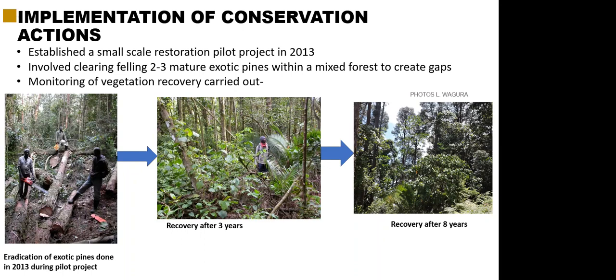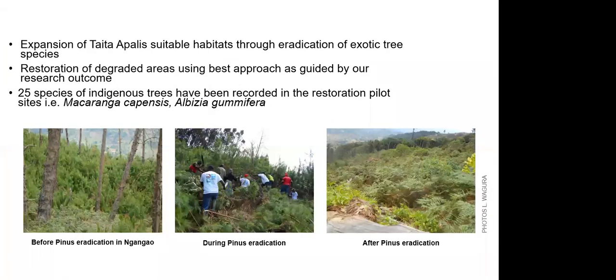Moving on, using this as a baseline or a basis for indicating that restoration would actually have positive impacts on these species, with support from the RSPB, we were able to expand the restoration areas to at least around 4 hectares in size, where we eradicated exotic species of trees and put in place natural regeneration. And so far, within these larger blocks of restoration areas, we have seen endemic or indigenous species of vegetation coming back.